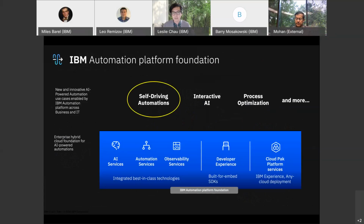So putting that in the context of foundation, we believe that we can enable these kinds of self-driving automations, that we have built an automation foundation, platform foundation to enable that. What is in Automation Foundation? In short, we have a number of services that we believe enable that. We have AI services based on our investments in Watson over the years. We have automation services based on our investments in automation over the past 20 years. And we have a number of observability services as well, to give you that human in control and that observability aspect.